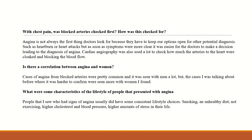We then asked her, with chest pain, was blocked arteries checked for first, and how is this checked for? And she replied with, angina is not always the first thing that doctors look for, because they have to keep their options open for other possible diagnoses, such as heartburn or heart attacks. But as soon as symptoms were more clear, it was easier for the doctors to make the decision, leading to the diagnosis of angina.